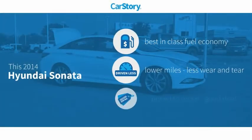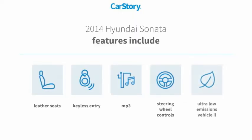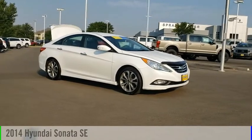Car Story research indicates this vehicle as having best-in-class fuel economy, low miles, and a good deal. Features also include keyless entry, leather seats, steering wheel controls, MP3. With these ratings, take a ride in the 2014 Sonata.